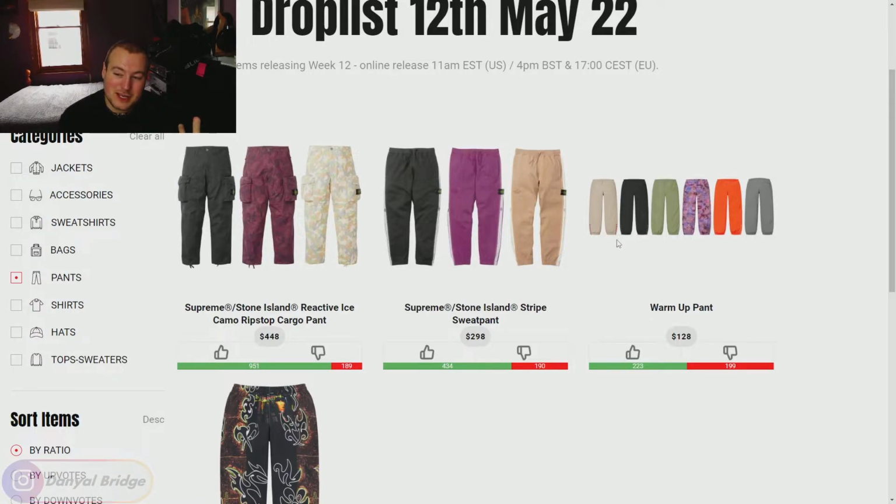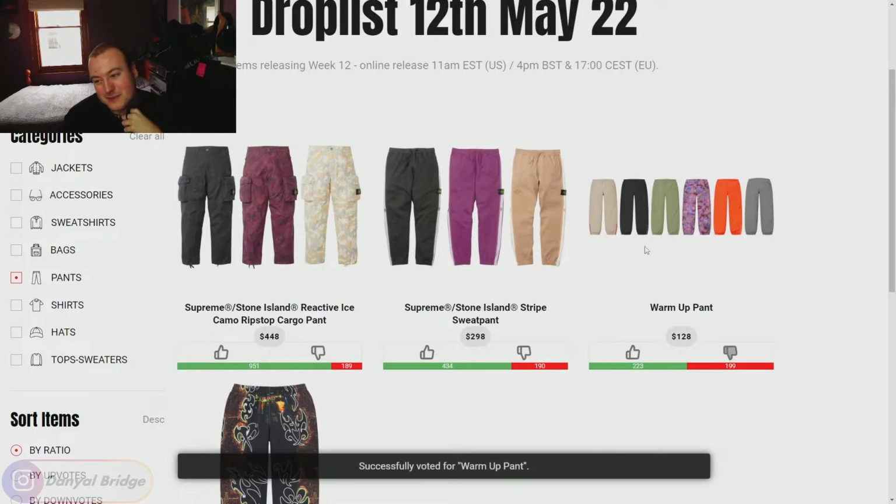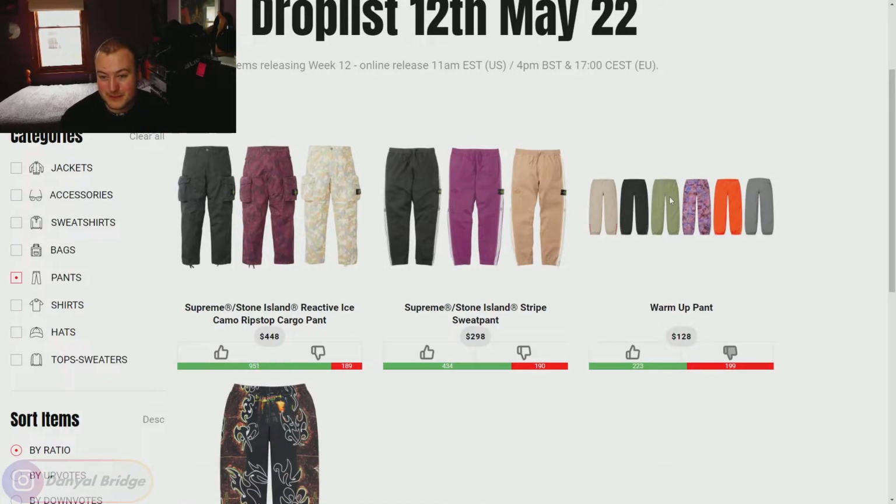I'm alright with my Champion sweats. I don't really need anything like this, so I think I'm just gonna give it a downvote. I don't really need anything more than that, and I don't normally wear this type of silhouette out in public. I'm more of a dressier pants kind of guy, like dress pants, jeans, that type of vibe.